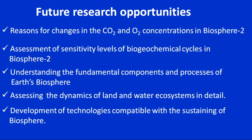Another possibility could be assessment of the sensitivity level of biogeochemical cycles in the biosphere, because a lot of biogeochemical cycles are also operating in this closed biosphere. So, what are the levels of sensitivity of those biogeochemical cycles? Then, understanding the fundamental components and processes of Earth's biosphere and assessing the dynamics of land and water ecosystems in detail. And finally, development of technologies compatible with the sustaining of biospheres. So these are the future research opportunities which are connected with Biosphere 2.